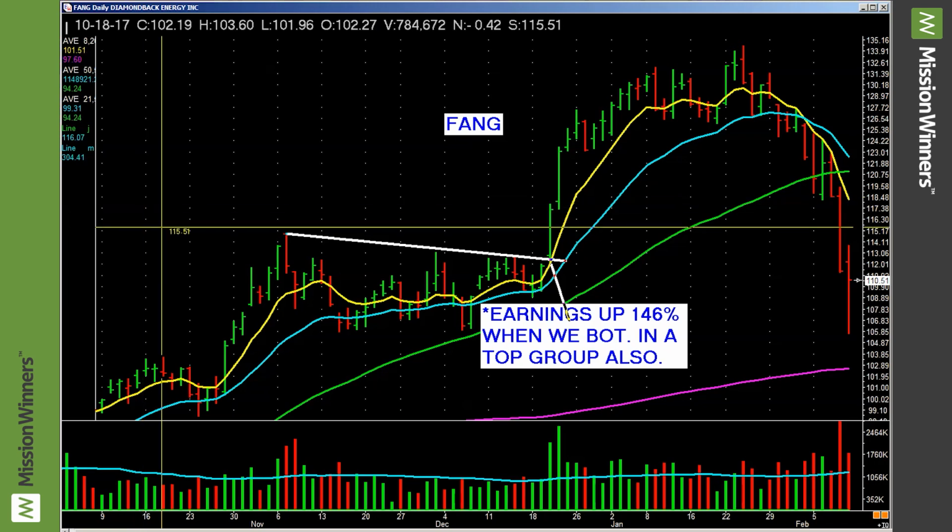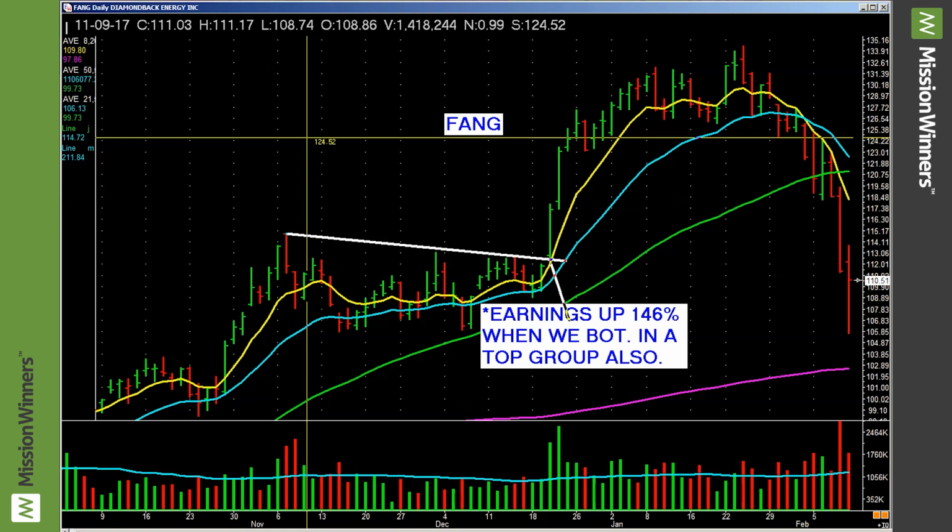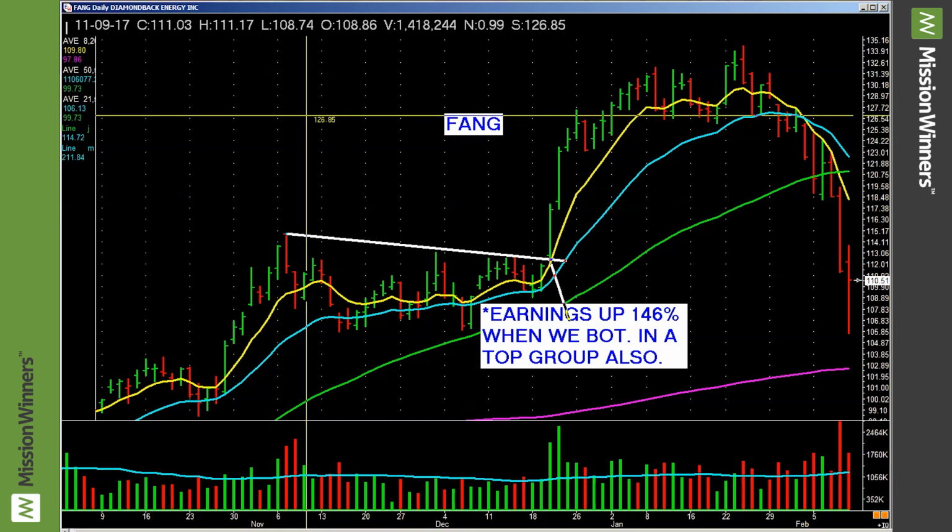So what do we do? We adapt to the situation. But the key point is this. Clean and simple bases. Leading stocks in leading groups will help you. These are all past key list winners. They work. They work. Stack the deck in your favor.